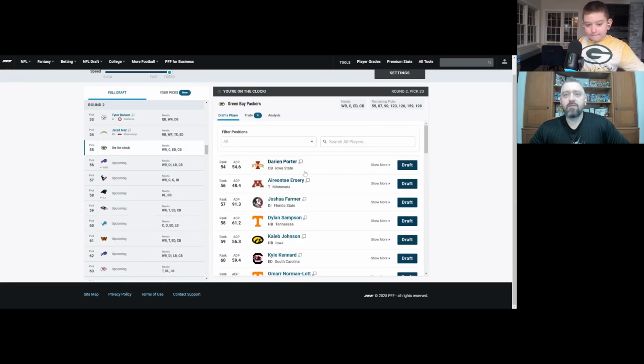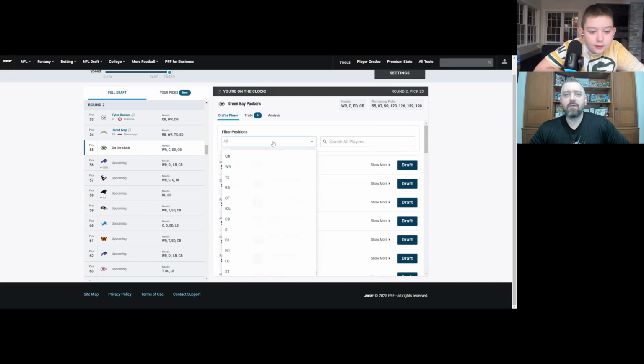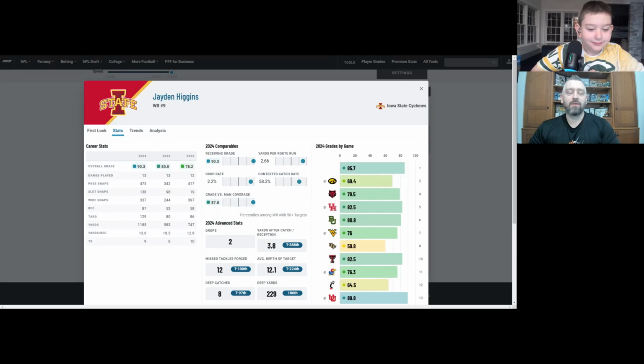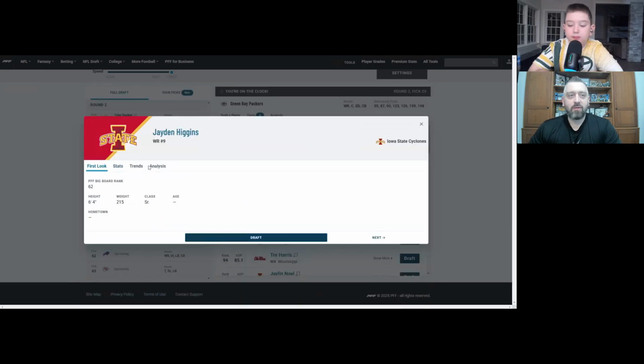Which brings us to pick 55. So let's see what we got available at wide receiver here. Jaden Higgins. I love him. I'm going to take him. We'll run through his stats for everyone here real quick. He graded out at 90.3 this season, almost 1,200 receiving yards, had 9 touchdown catches. Receiving grade was 90.5. Slot versus wide, almost 3-1. He's out wide, which is what we're looking for, and his size, 6'4", 215, right?